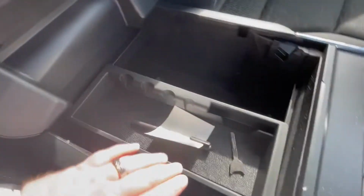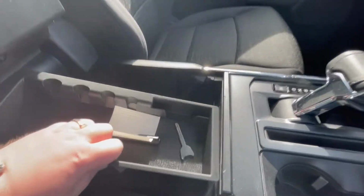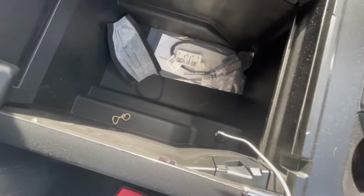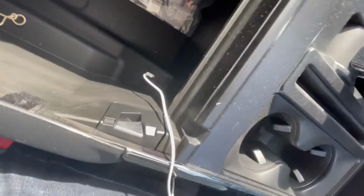This moves. It's got a latch on each side, so I believe you can put files in there if you're the kind of person that wants files. Really deep. I mean, I'm up to the elbow in this thing. And again, I have my power cord plugged in right there. Let me zoom in. And that's because it's not connected.